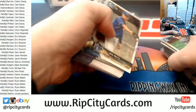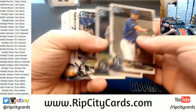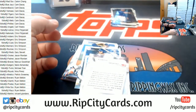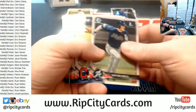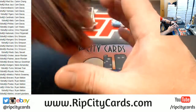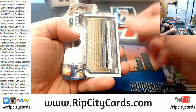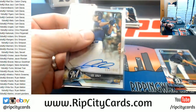He signed what? Orange refractor. Diamondbacks. Drew Ellis to 25. Oh, did he get busted? Mitchell White to $4.99. And a Joe Gray refractor autograph for the Brouhaha. May potentially have some pop.